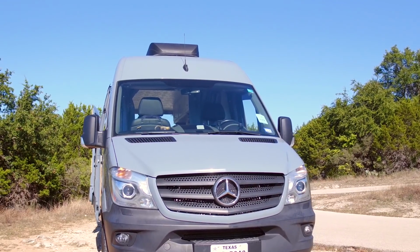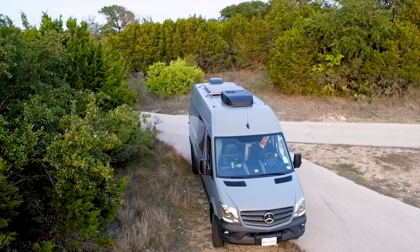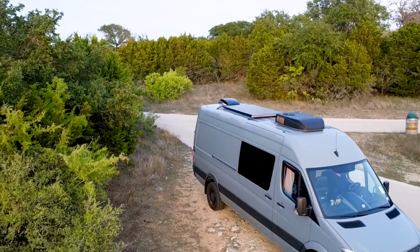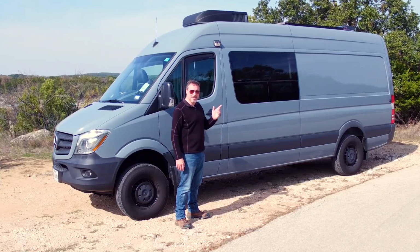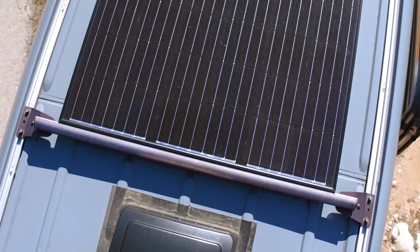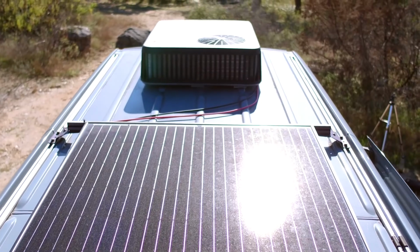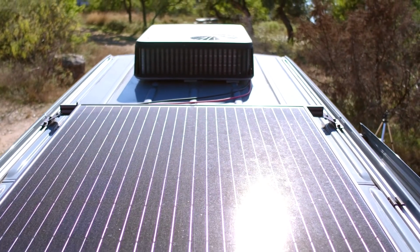Let's talk about the exterior of the van. It's about 22 feet long, which is the same size as a large pickup truck. As long as we back it in, we can fit it in most parking spots without a problem. The solar panel on top is a 300 watt house panel. We used brackets that we bought off eBay. They're low profile, so you don't really see the panel up there, so it's really nice.